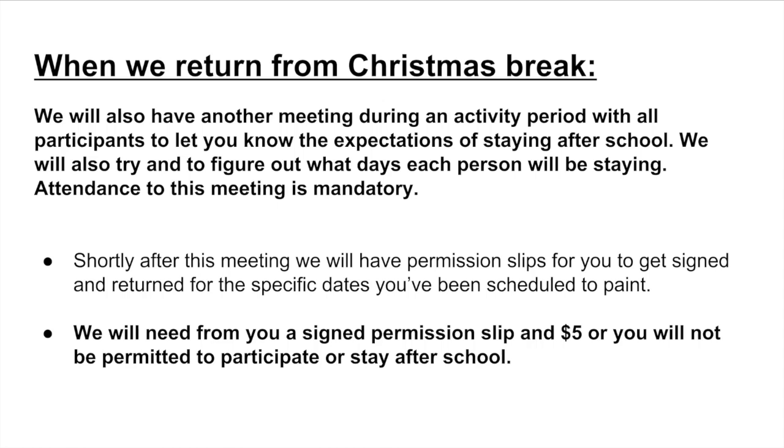When we return from Christmas break, we will have another meeting as a whole group like this, those of you that are participating, during activity period, still during school time, and we will tell you the expectations of behavior and just the way things work for staying after school with us. And we will also try to figure out which days each of you will be staying, whether it will be a Tuesday or a Thursday. And so attendance at this meeting will be mandatory.